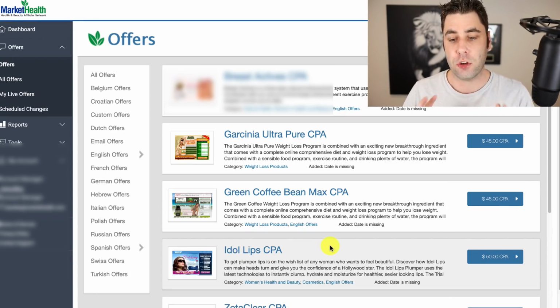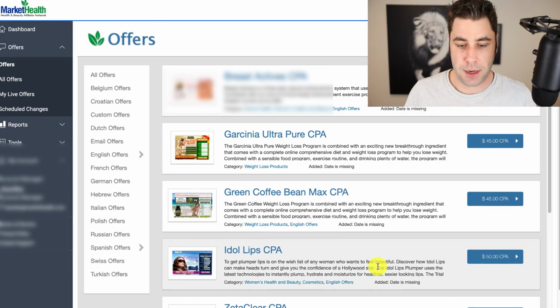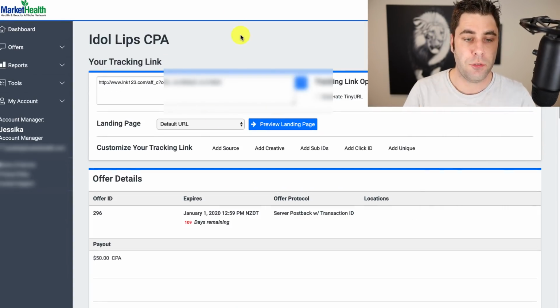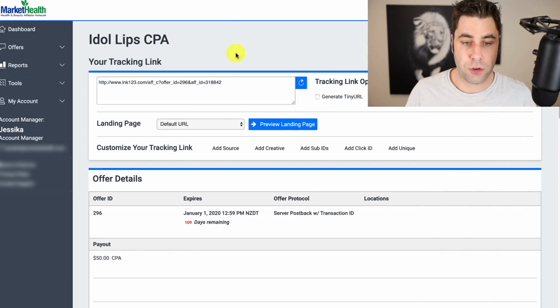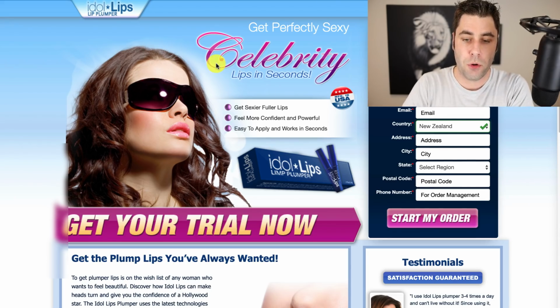Now, CPA means cost per acquisition or cost per action, depending on what website you're on. You just click on this button here or click on the CPA here, $50 per action. And we go to here and it's going to give you your affiliate link. So this link you basically use, if you put this link into a browser, it'll take you to this landing page here. And then people go through and purchase this product.